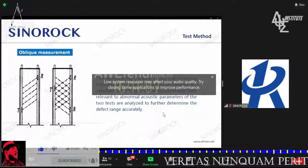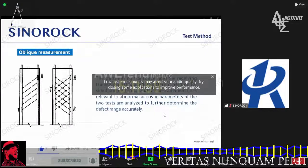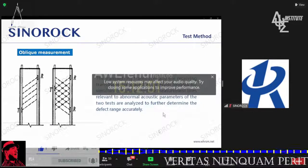Oblique measurement. The transmitting transducer and the receiving transducer are placed at different heights for simultaneous lifting, and the abnormal measurement lines of the two acoustic parameters are analyzed to further accurately determine the defect range.